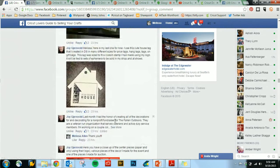Go ahead. If you create something yourself, is it then shareable with the rest of the community? In what sense? Like if you create a custom design? Yeah. Marcy's asking, if I create a design, can I save it and share it with the Cricut community and her readers so that they can print it as well?